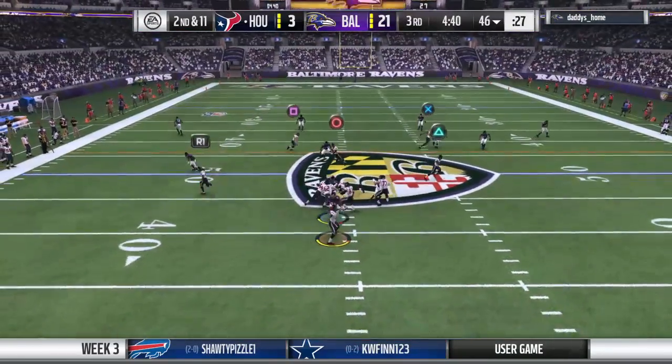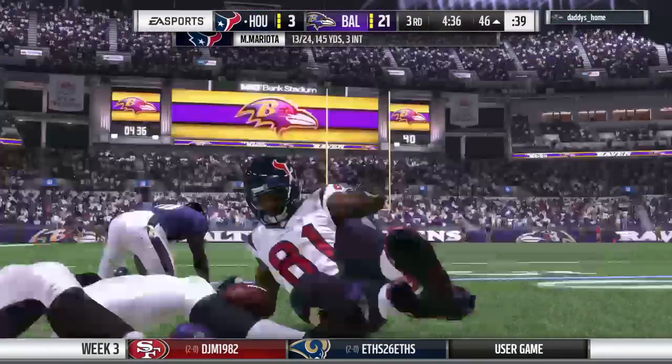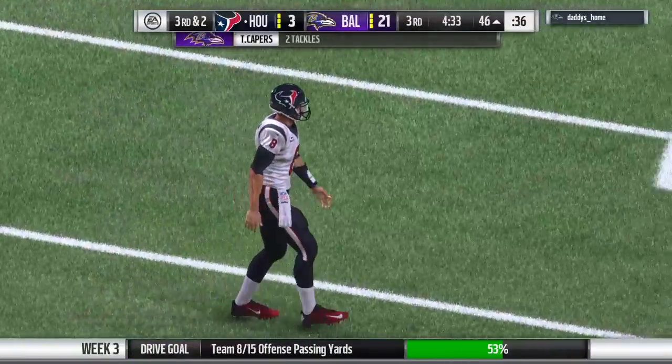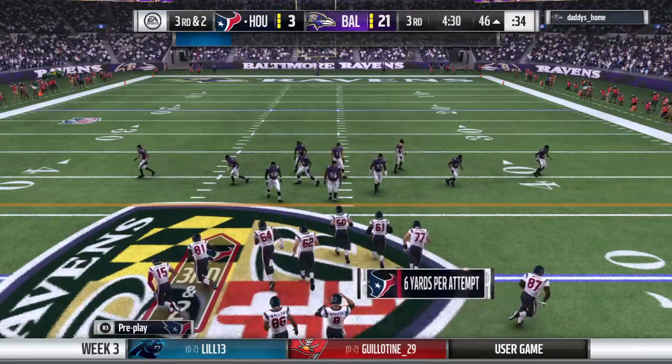Now a second down throw for Mariota. And a quick throw here, that's complete. And he'll take it down shy of the 45 at the 46. Give him 8 on the play, and that'll make it third down. And a pretty simple completion there underneath, but a successful one for the offense.